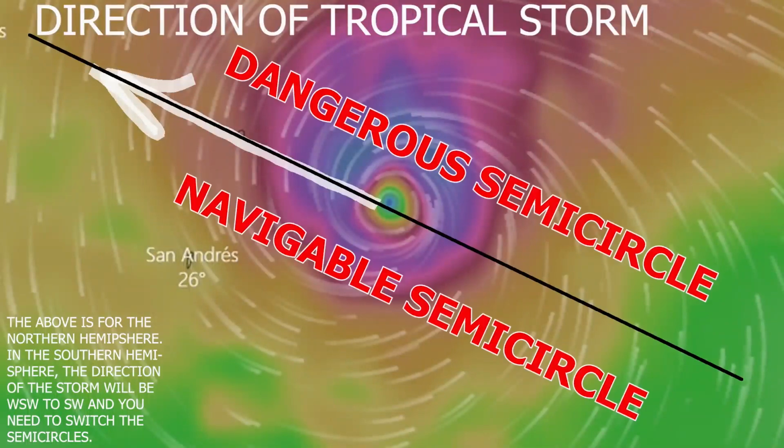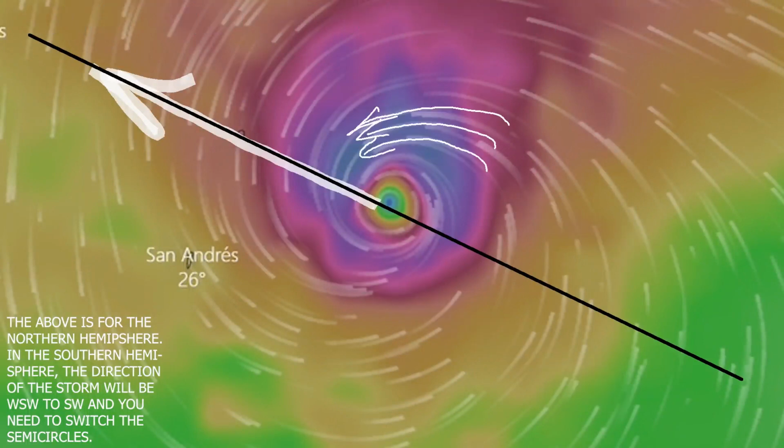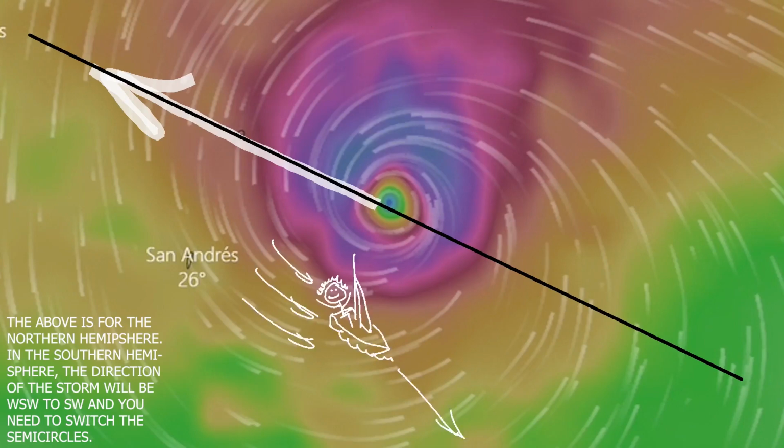If this is the direction of the hurricane, then we have a dangerous semicircle and a navigable semicircle. In the dangerous side, the winds are stronger and they tend to keep pushing you into the path of the storm. Not good. The navigable semicircle is less wind and the winds are pushing you away from the hurricane. A good thing. So you try to position yourself there. If it's really coming down and you're going to be buggered, you could run away from it, heave to. Look, lots of options.